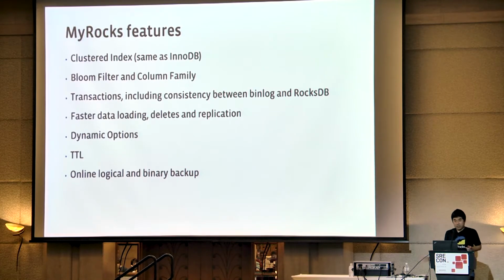So we tried to match InnoDB. We added pretty similar or comparable features compared to InnoDB. Our index structure is the same as InnoDB, which is a clustered index. And we support Bloom filters to handle reads more efficiently. And we support transactions, including consistency between binary logs and RocksDB, which is pretty important for our consistency guarantees on machine crash. And we support fast data loading, deletes, and replication.